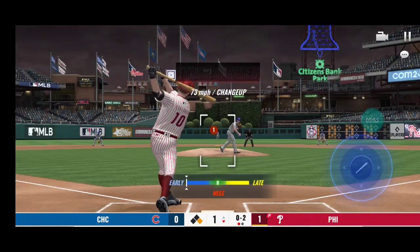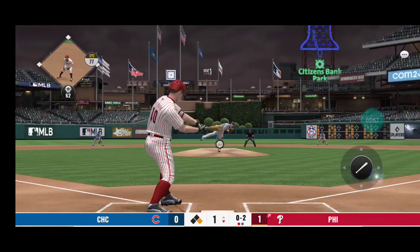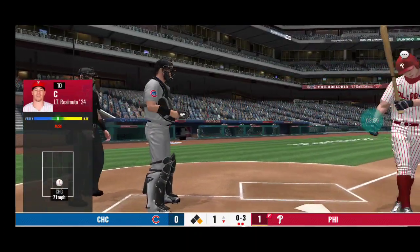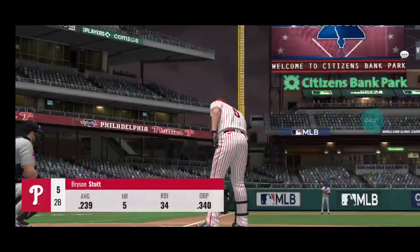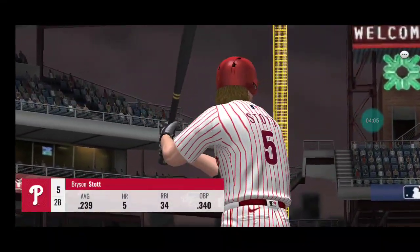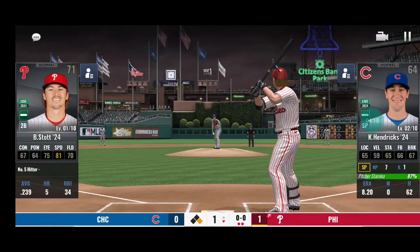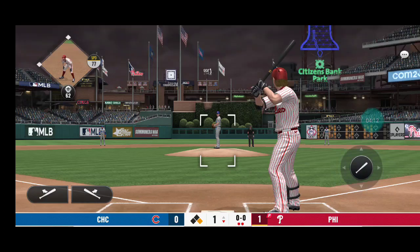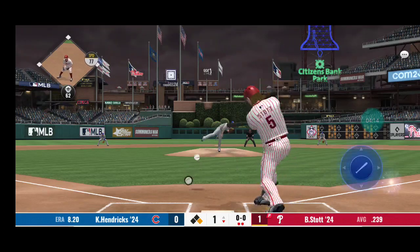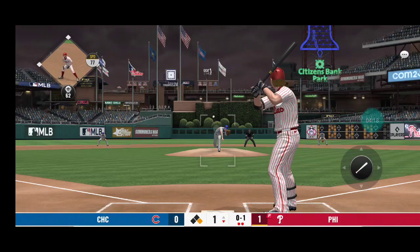Now the pitch. Swing and a miss. Here he comes. Takes it for the third strike. Bryson Stott coming up next. Runner at first. From the belt, kick and deal. First pitch hacking here, and that's the first strike.